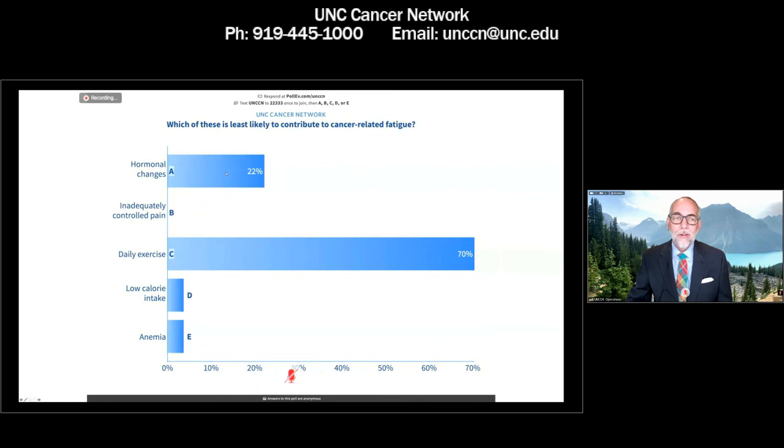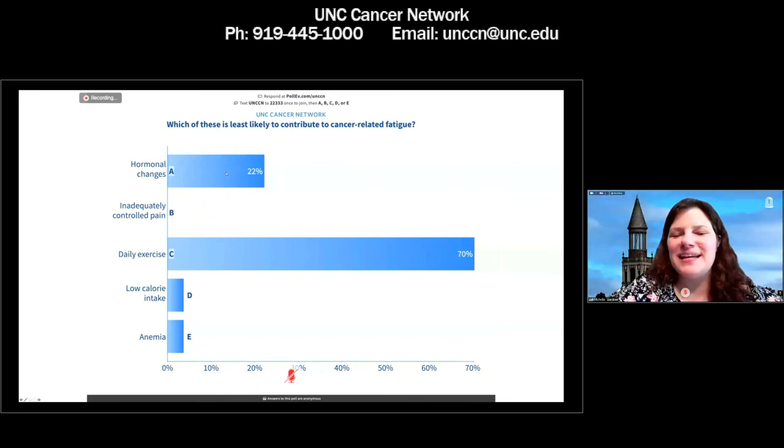How did they do? I would say least likely would be the daily exercise, because that's an intervention to actually improve fatigue. And hormonal changes can definitely affect it. For example, men with low testosterone, that's definitely going to affect their energy level. And hot flashes can happen in men and women as they're going through treatments that affect their hormones. That can definitely lead to some fatigue.